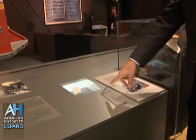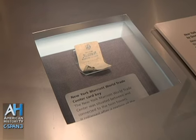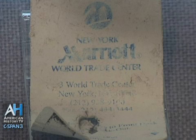There was a Marriott Hotel at the World Trade Center site that was at the base of the North Tower. This small card, which is a key card that you would use to get in and out of a room, is the only thing we saw in 10 months that had these words.